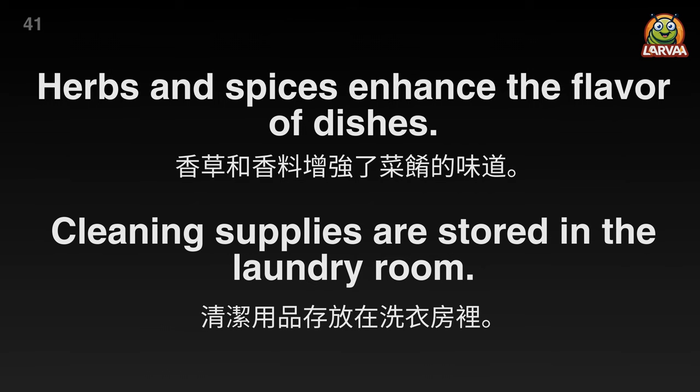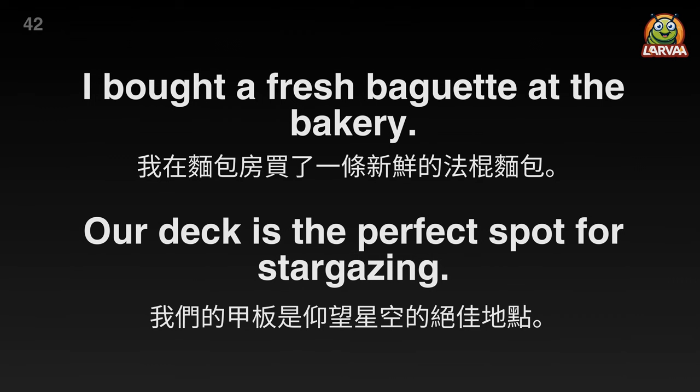Cleaning supplies are stored in the laundry room. I bought a fresh baguette at the bakery.